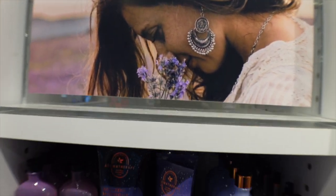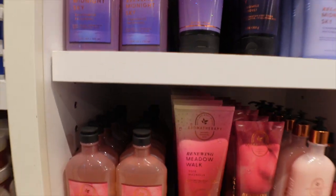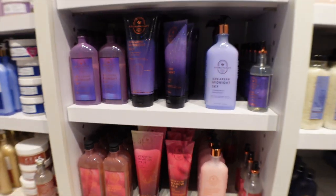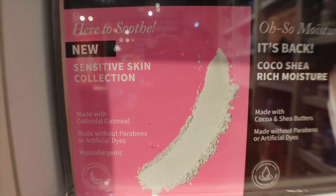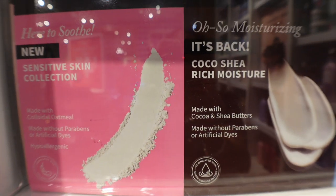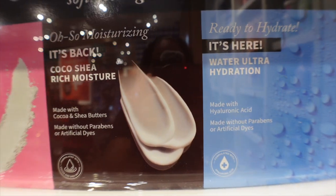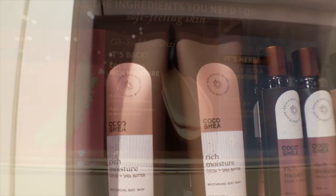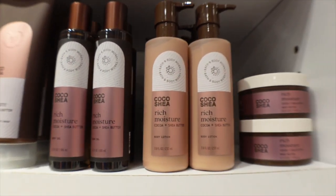Now y'all know I love aromatherapy. Aromatherapy is probably like my number two thing at Bath and Body Works, you know, because I love the candles. But this collection right here, I've been waiting for this collection. This Cocoa Shea collection. Oh my goodness. And I almost missed it because they had it tucked in the corner. They had it in two locations, but I must have just looked over it. I am super excited to see this collection finally coming back.